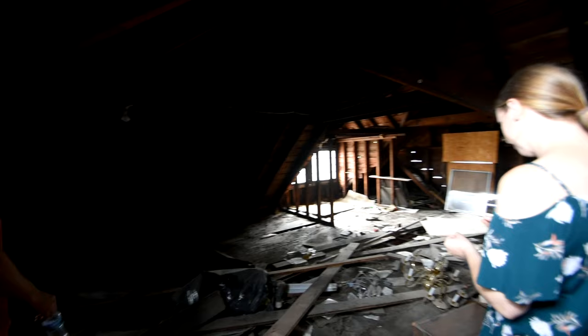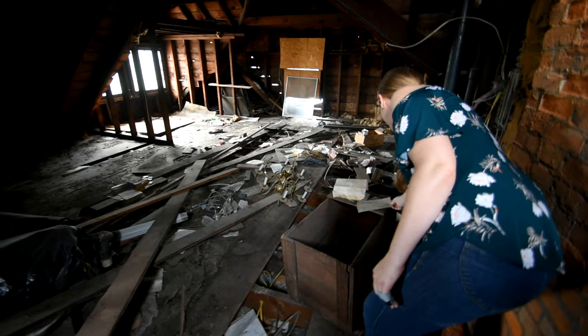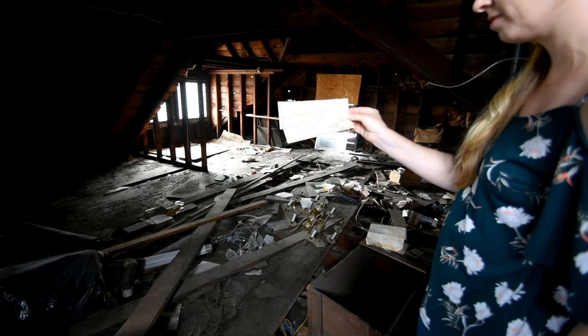I'm just standing here looking at your money. Yeah, $26. It's just filled with stuff from 1947. I poked around a little bit up here. What, checks? Some kind of a check. I wonder if this means it was already cashed. I don't know. All sorts of paper stuff.